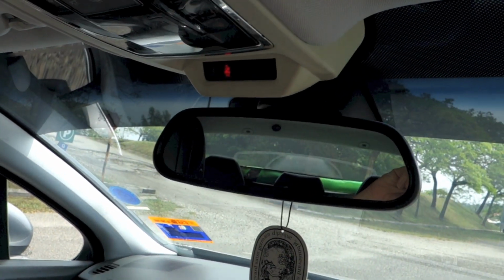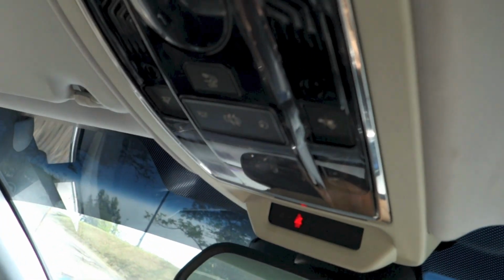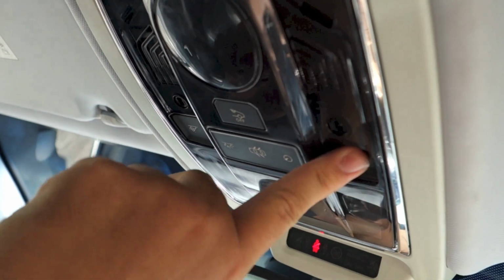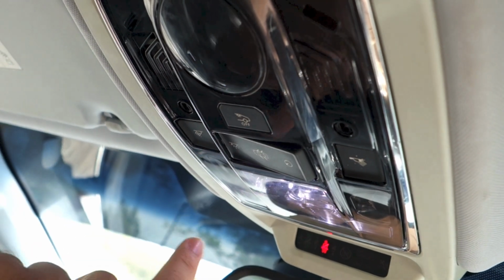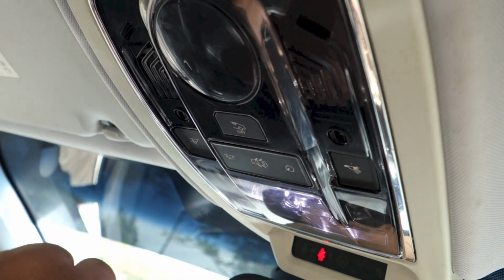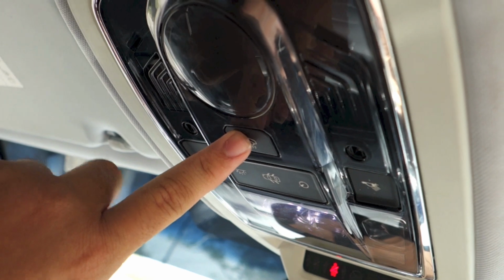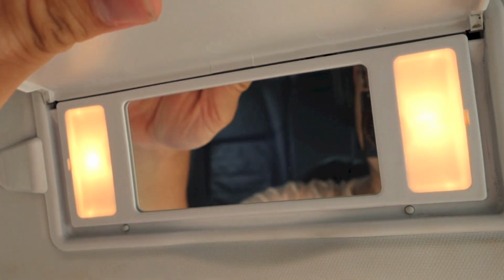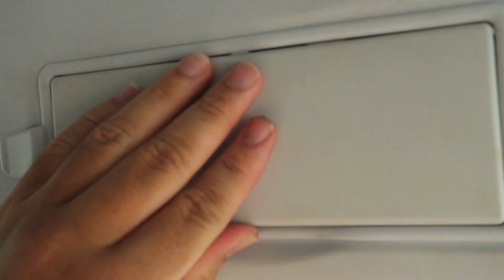Auto dimming rear view mirror, LED front reading lights, together with your LED interior light. This one turns on the lights at the back, or turns off. Sun visor for the driver's side does get a vanity mirror and a couple of lights. Also for the driver is a grip handle.